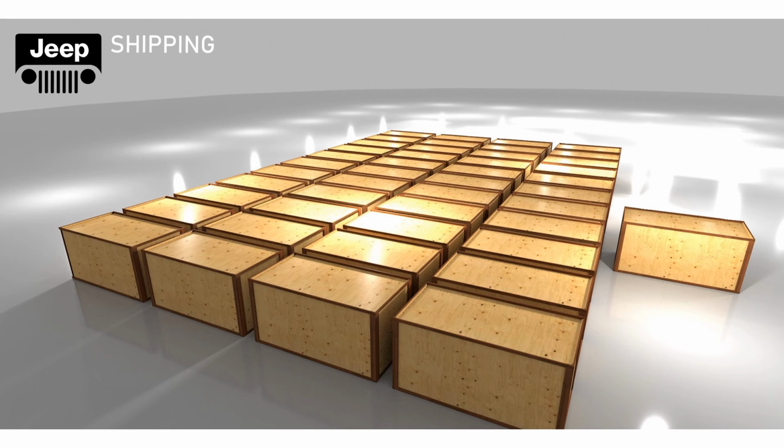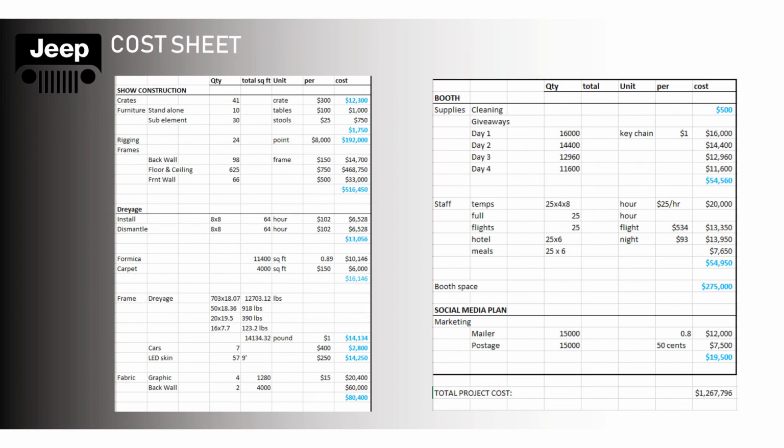To ship just the frames would require 41 crates at 4 by 4 feet by 8 feet long. After taking into consideration most of the costs incurred for the exhibit, the total came to $1,267,796.